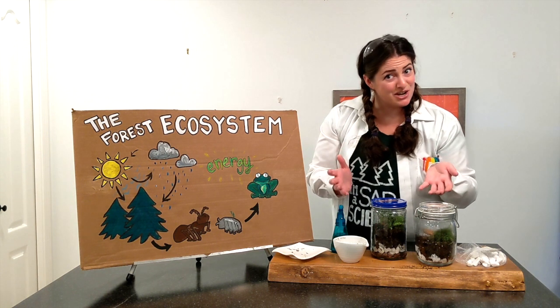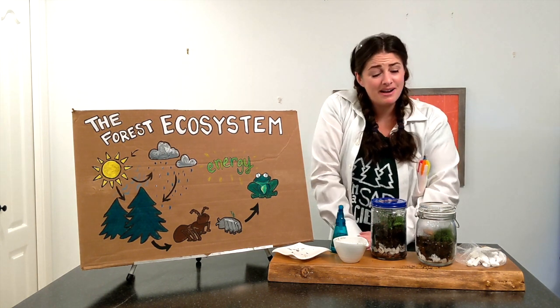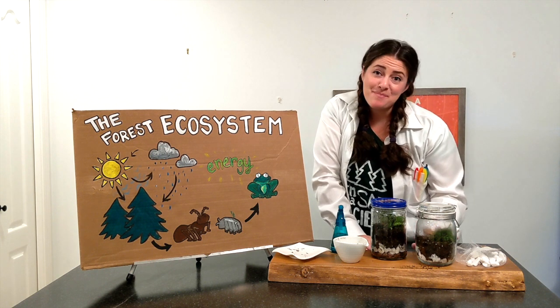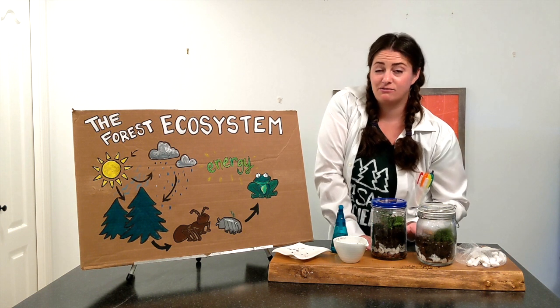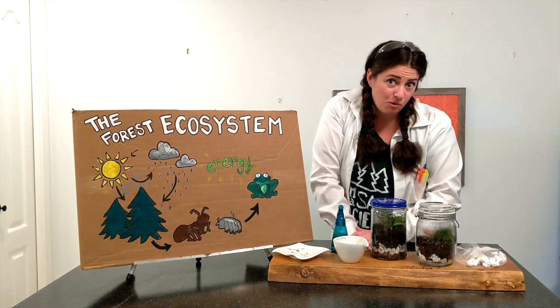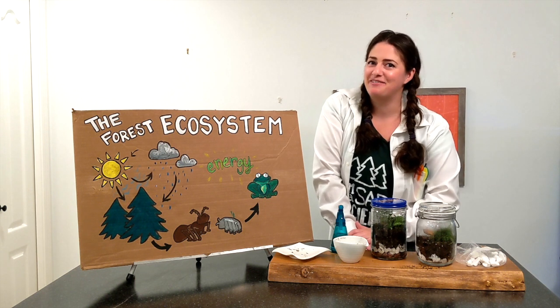You can actually use that notebook that we used to take all of those drawings of bugs out on our bug hunt to track what's happening in your little tiny ecosystem. Is it growing? Is it dry? Does it need more water? Less water? Who knows? Keep track and find out.